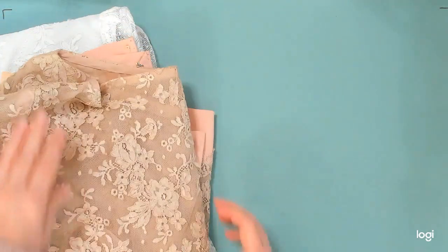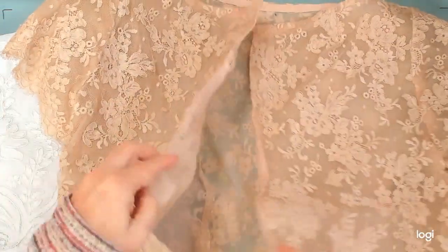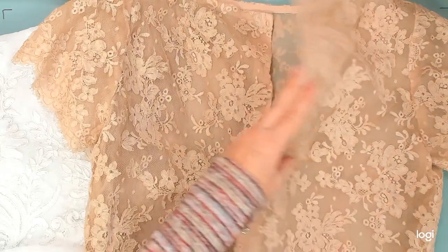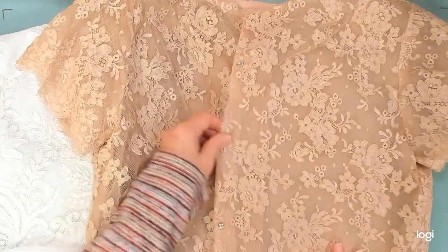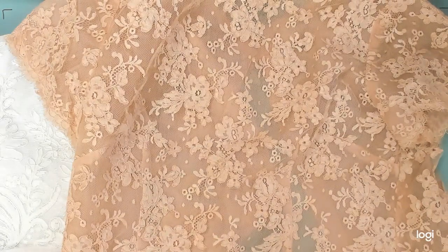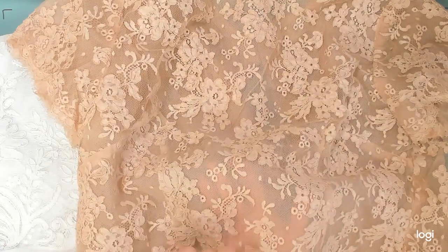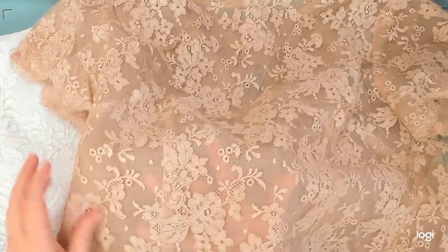So I'm going to show you this first. This is actually the back, but it's pretty much showing the color that it is. It is a blush pink, and I'll turn it over to the front. It's really pretty. It's got this beautiful netting on it with the corded lace, I think is what they call that. And I was so excited to find it.